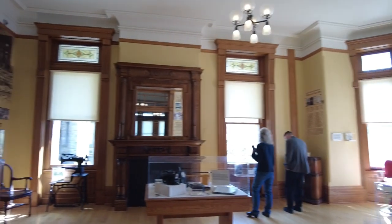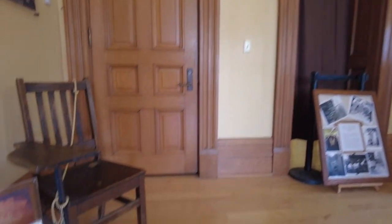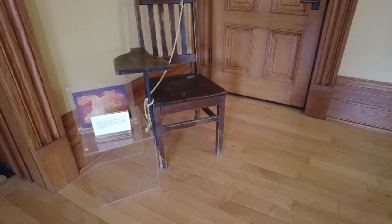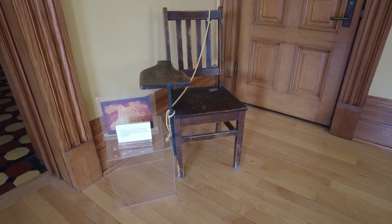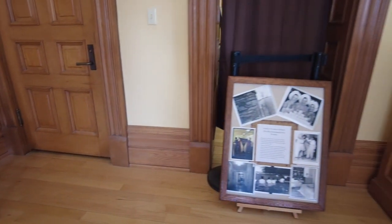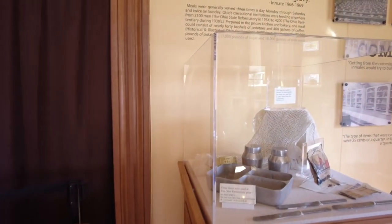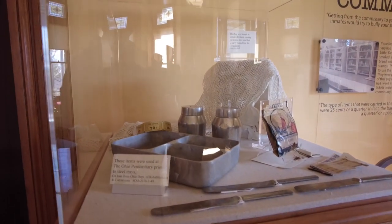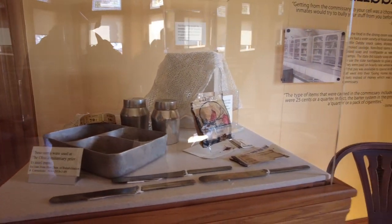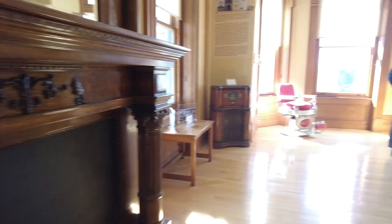Once you enter the facility and check in, you'll find many rooms filled with artifacts from the time when the prison was in use. You'll see pieces of furniture, guard uniforms, inmate personal items, weapons, and more.